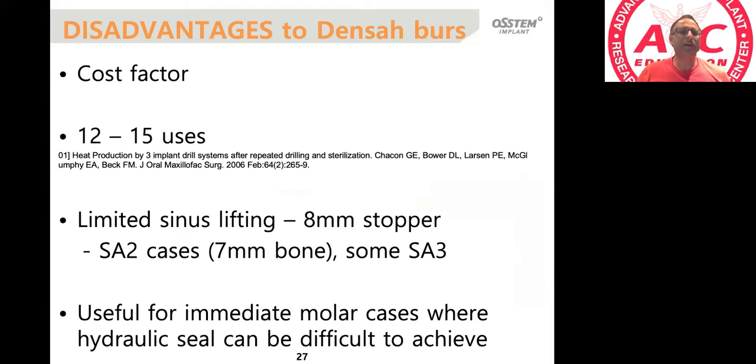You get a limited number of uses, and their indications on their own platforms and their own instructions of use state that really once you start getting down to smaller residual ridge cases, you really should just be grafting, or maybe not doing an immediate implant, or even not using the drill. What's nice about these drills is they're good for immediate molar cases, okay, where we can't get a hydraulic seal.